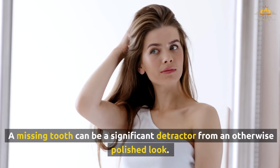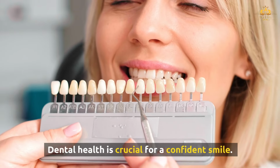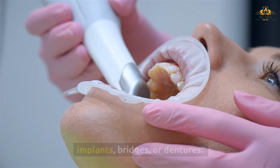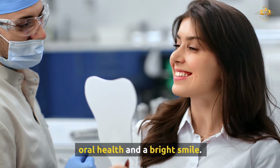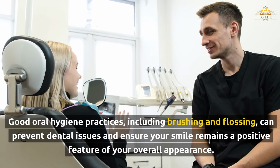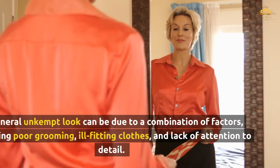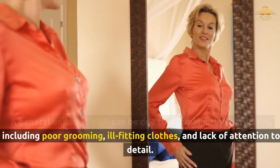A missing tooth can be a significant detractor from an otherwise polished look. Dental health is crucial for a confident smile. If you have a missing tooth, consider dental solutions such as implants, bridges, or dentures. Regular dental checkups and cleanings are essential to maintain oral health and a bright smile. Good oral hygiene practices, including brushing and flossing, can prevent dental issues and ensure your smile remains a positive feature of your overall appearance.